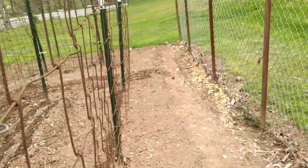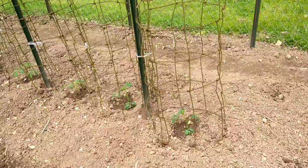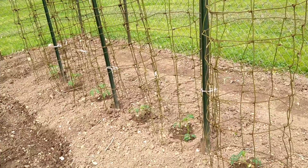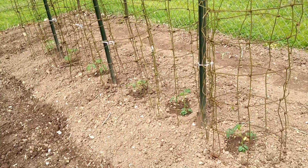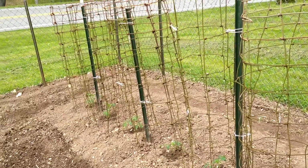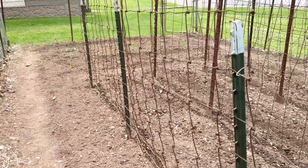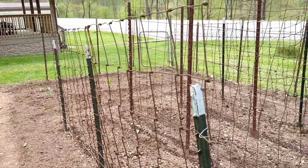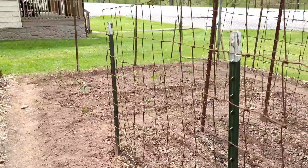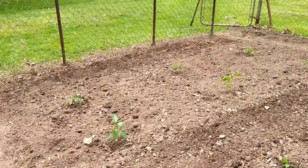And then last but not least, we have the sweet cherry tomatoes, and I have six plants of cherry tomatoes. And so I'm going to be all set for my homemade spaghetti sauce as soon as they grow up and produce their tomatoes. And so, anyway, the garden is done. All we have to do now is wait for the rain to come and give these tiny little baby plants a chance to grow.